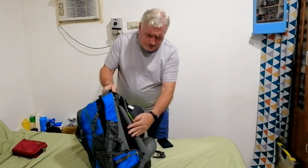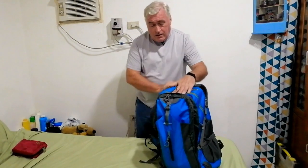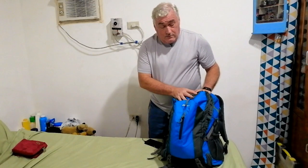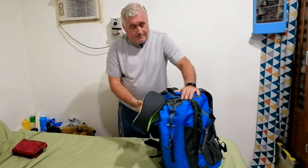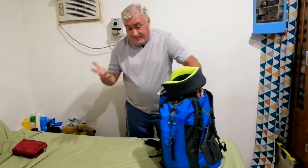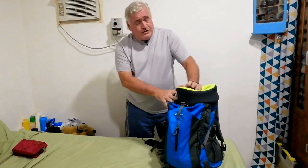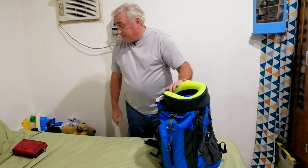Padded back. It's got a stiffener in it. No metal, so you can go in an airplane. This is overhead friendly. And my neck pillow. That's it. This, and with the 4 changes of clothes, look how empty this is. The 4 changes of clothes get me through a long weekend or a month, because this stuff dries so fast. You do laundry and you're set.